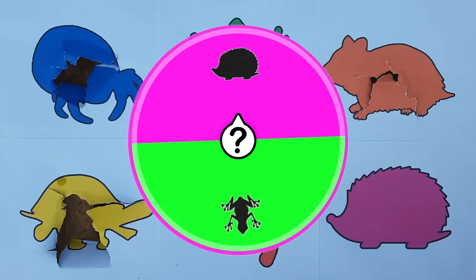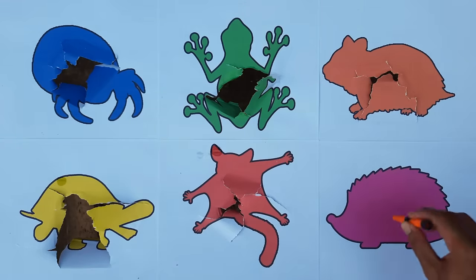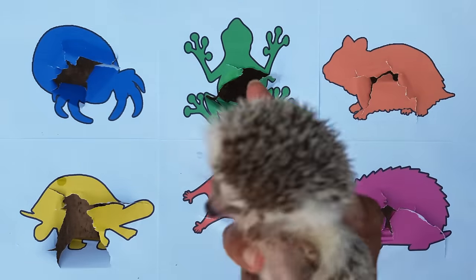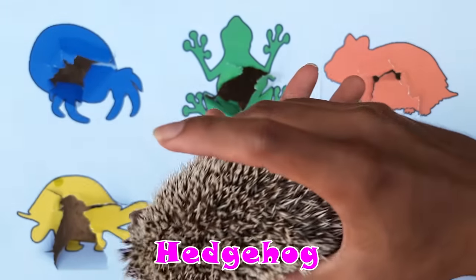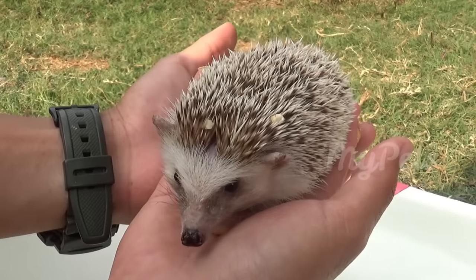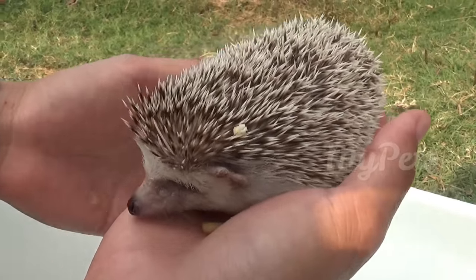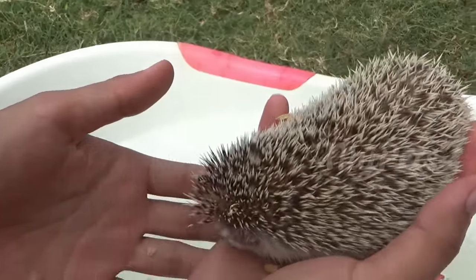Purple color. Hedgehog. Hello. I got a hedgehog from a spin. The smell is so bad. Okay, let's take the hedgehog into a bath. Hedgehog is a good swimmer.